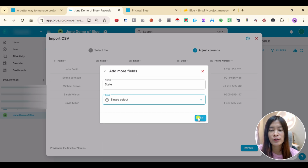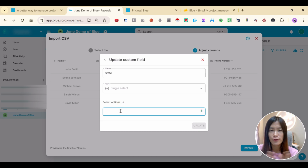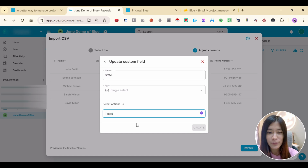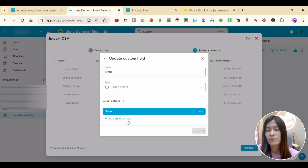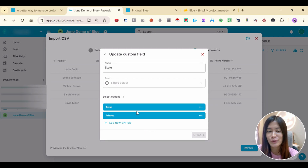Okay, and of course when you add a single select, that's where you add the different options. If you already have the options, you can add them here, or otherwise you can have Blue later on self-create the options for you. So now I'm just going to put Texas as an example first, but then later on if you want to add more options, this is where you can add. So Arizona. This is just an example to show you how I'm adding, so I'm just going to add 2, but later on I'm going to let Blue automatically add them for me from my data. Okay, so now I'm just going to cross that.